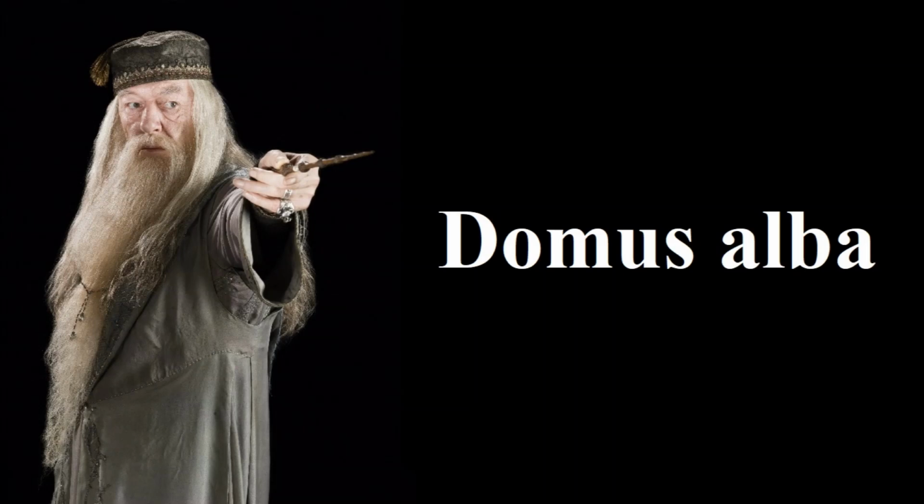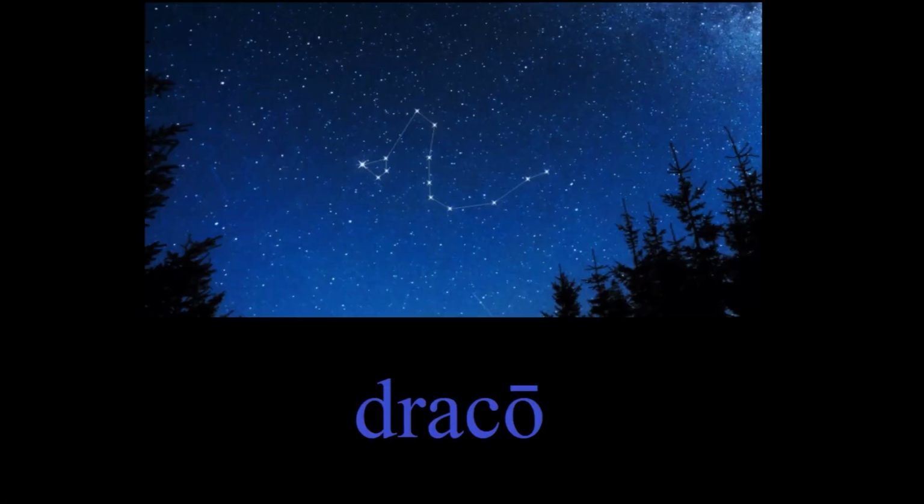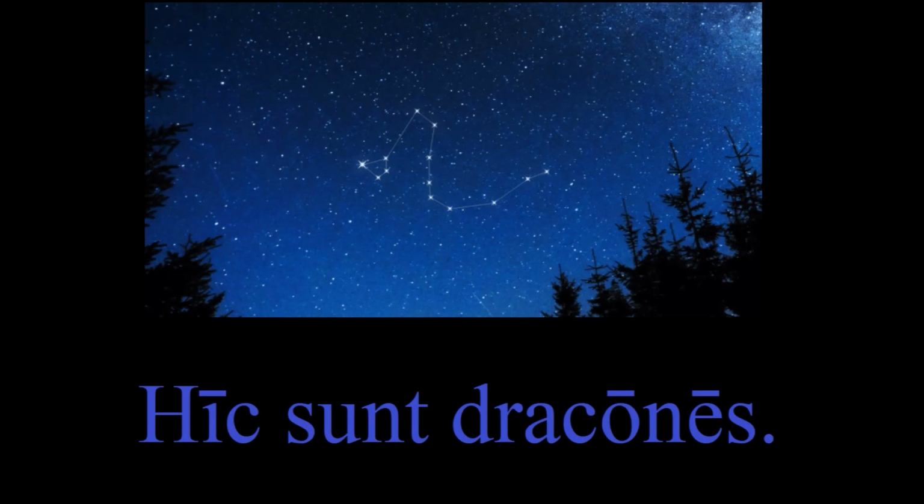Domus looks like a masculine word, but is actually feminine, like casa. You might already know that draco in Latin means dragon, or exotic snake, since this is a constellation. We learned the plural version of this word in the cool phrase, hic sunt dracones. Here be dragons.